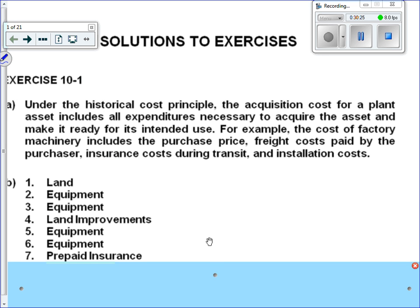And again, I want to just now compare number 2 to number 7. We had insurance to cover that expensive equipment getting to us versus we have insurance on our delivery truck that we pay every year. You see the difference.